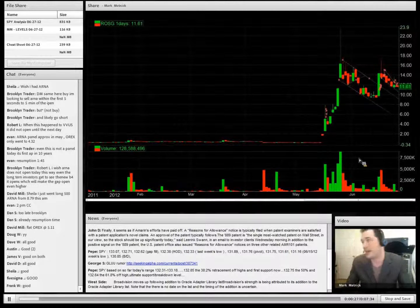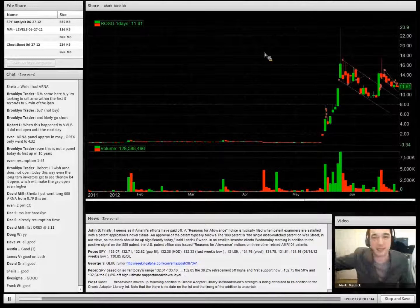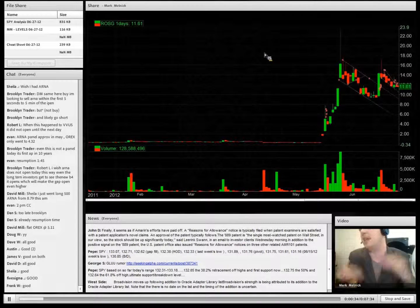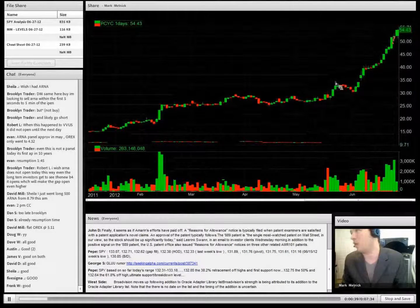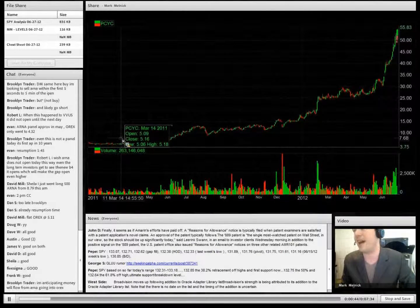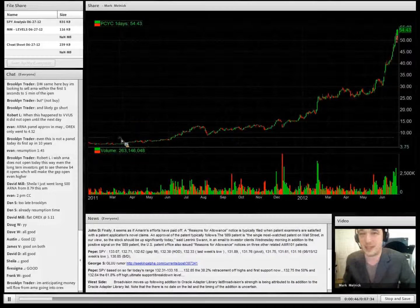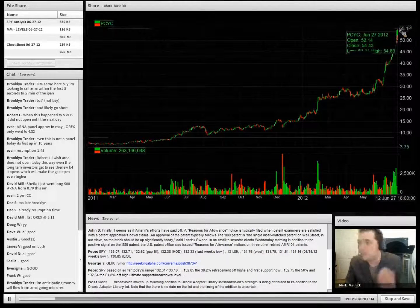Rosetta Genomics right now, beautiful bull flag formation, tried to break out of that previous descending channel, succeeded. It's going to be very interesting to see where this stock wants to go. Look at Pharmacyclics. You want to talk about a winner right here? You want to talk about a stud? This stock was trading at $5 in early 2011. How's that for a move? Now trading at $54. Big moves.